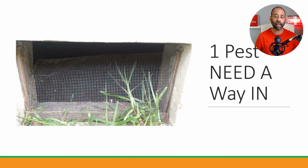Here is one where the mesh had completely fallen in. They had simply tacked a little bit of cloth there on that wood and it had fallen in. And you can get a cat in there. You can get a raccoon underneath it. These are crawl space homes.